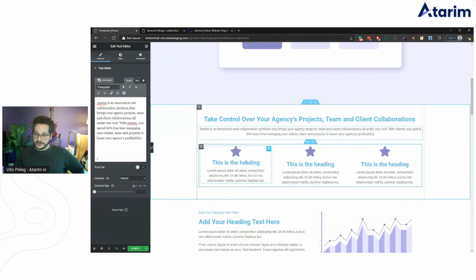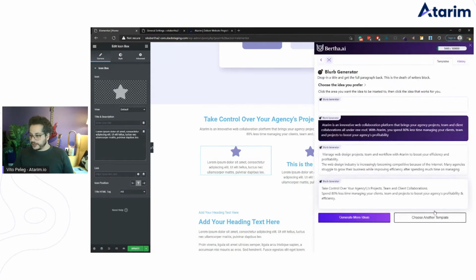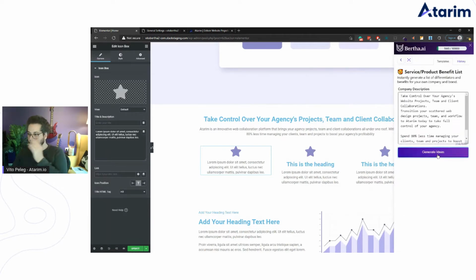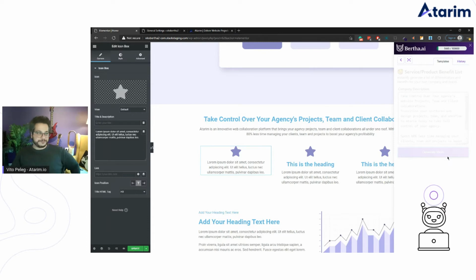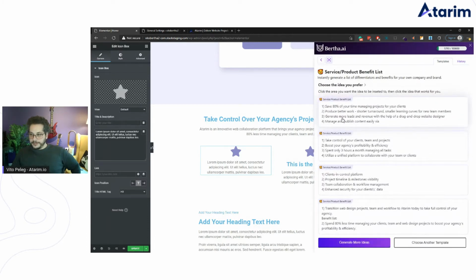And what we want to have here is some benefits of our service. And then we're going to expand those benefits. So we got to get this headline. And first I'm going to go and create some benefits. Benefit list, right? Just generate. Right, and I have a few of them here.